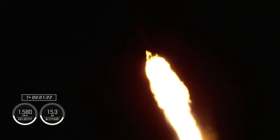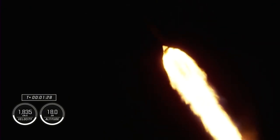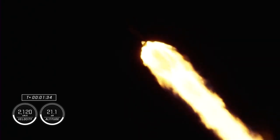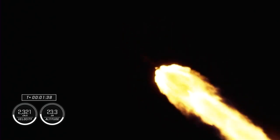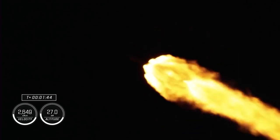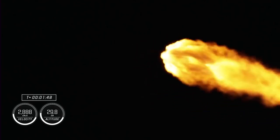Stage 1 throttle up. And 1 Bravo. Copy, 1 Bravo. All right, 1 Bravo is the second abort mode on the first stage. The first stage continues to fire for 2 minutes, 35 seconds. 1.5 minutes into today's flight. Falcon 9 now traveling at more than 1,500 miles an hour.